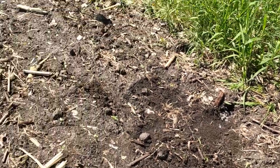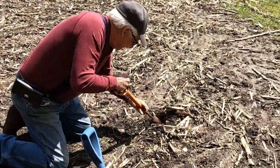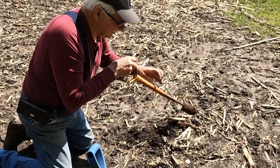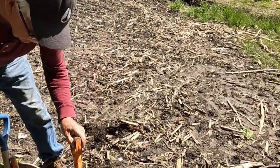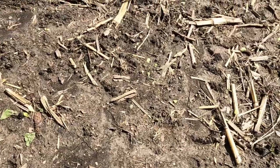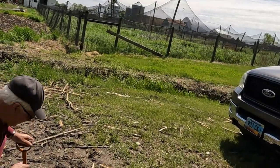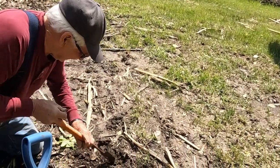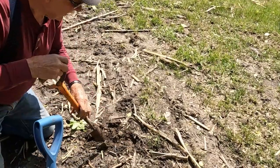I'll get another trap. Okay. Now this ain't going to be a good one. We better try up here. That's run over by a tractor too many times when it was wet. But here's that bugger's tracks right here. And he was walking up there. Boy, this is bad. I don't like it at all.